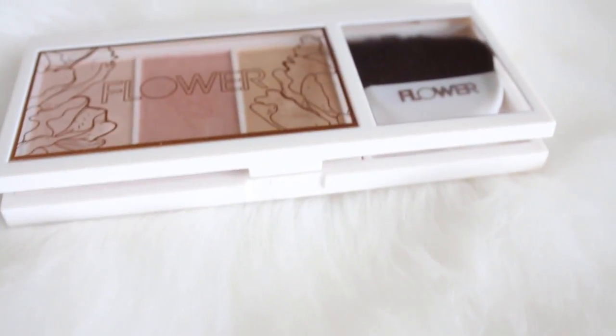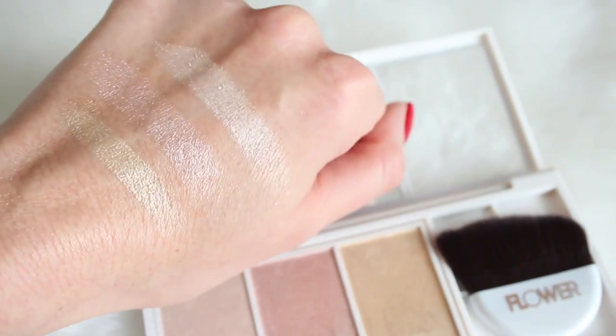And then the last one is the Flower Beauty palette. This is called their Shimmer and Strobe Highlighting Palette in SP1, so I guess it's the lightest one. It doesn't have a mirror, but it's still definitely worth it because you have 3 gorgeous, gorgeous highlights. These are amazing, and the brush ain't too bad. It's pretty good. It's definitely something worth looking into.